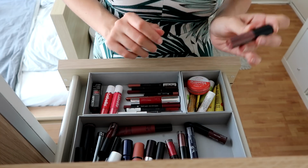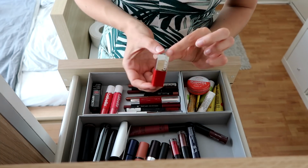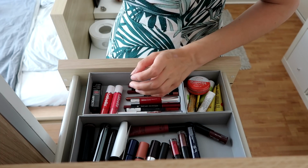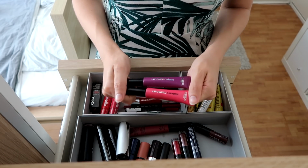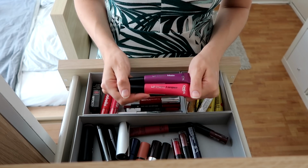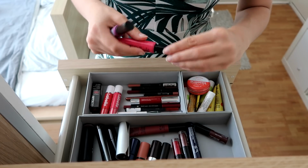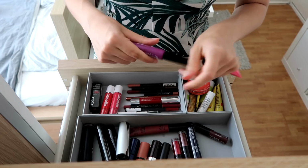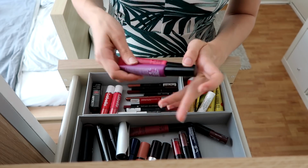Now, this is a mini of my favorites. I'm definitely keeping those. I like to keep those in my bag. This is a gorgeous red. Looks great on me. Definitely keeping that. These two lipsticks, I don't think I've ever worn these, because these are just such bright colors. I mean, yeah. It's very neon. And I just can't see myself wearing these, honestly. I think it's time to say goodbye to these as well.